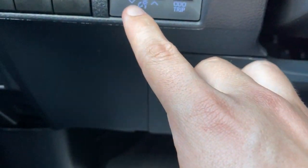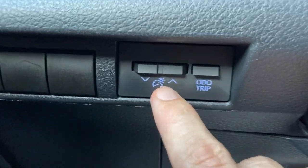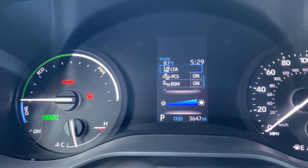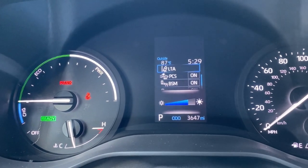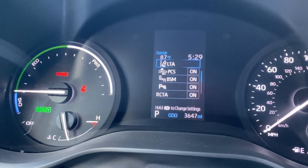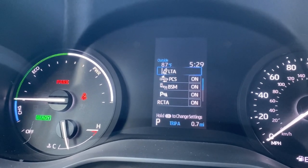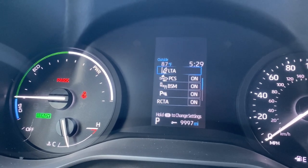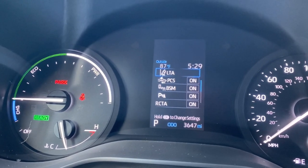I can even change the brightness of the speedometer here. That's a little symbol of a speedometer with a light bulb. I can go brighter or dimmer. So it's gonna look like this. See? So at nighttime, if it's a little too bright for me. And then I have my odometer and trip right there. And that'll go through the odometer. Believe it or not, it's got 3600 on it. Then I can clear by pressing and holding. Service interval and back to the odometer.